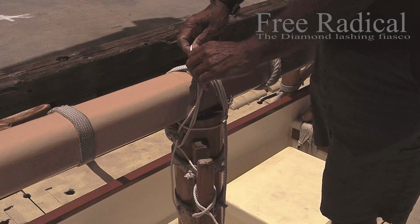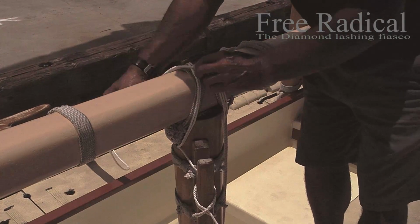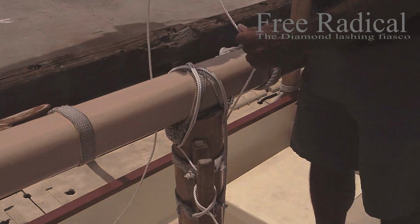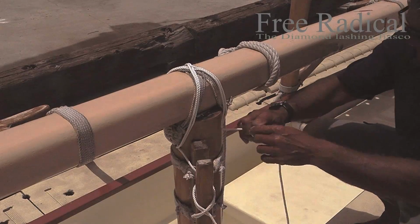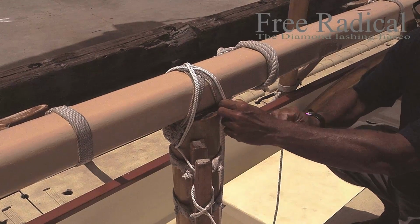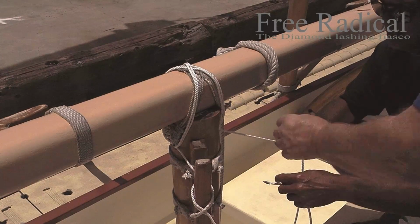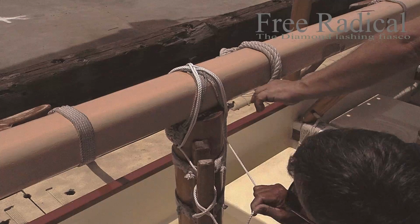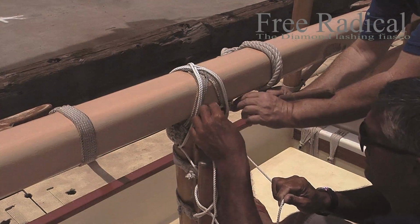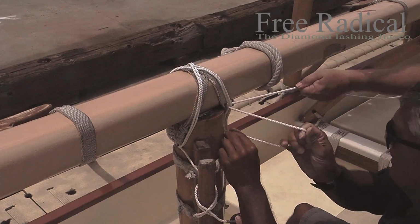Now, at the end, when you get all your lines through, like this, say at the end it looks like that. What you do here is you come this way and use the shuttle. Put the shuttle through here. Like this way. Come in. Okay, and then pull that through. Good. That's how you do it.